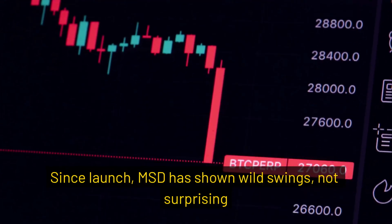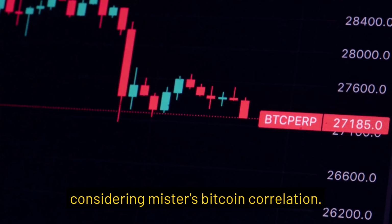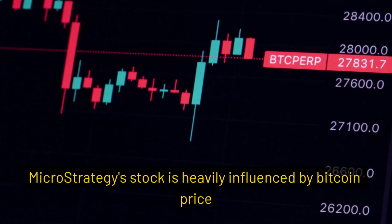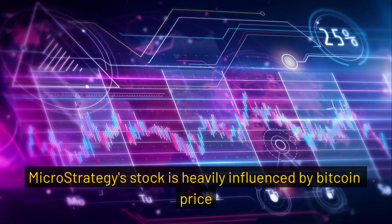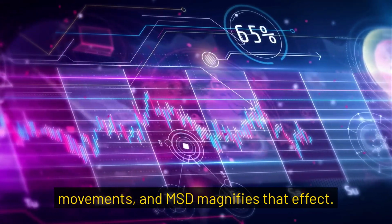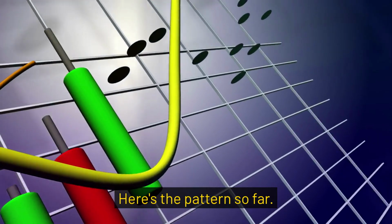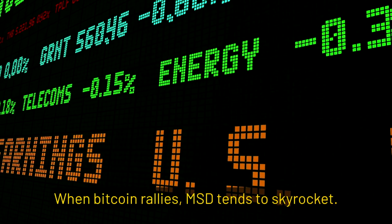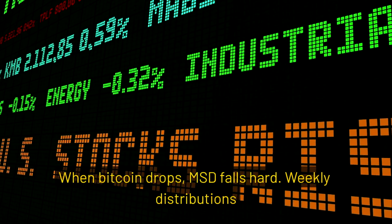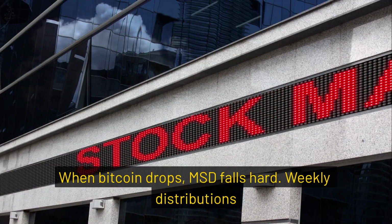Since launch, MSTY has shown wild swings, not surprising, considering MSTR's Bitcoin correlation. MicroStrategy's stock is heavily influenced by Bitcoin price movements, and MSTY magnifies that effect. Here's the pattern so far: when Bitcoin rallies, MSTY tends to skyrocket. When Bitcoin drops, MSTY falls hard.